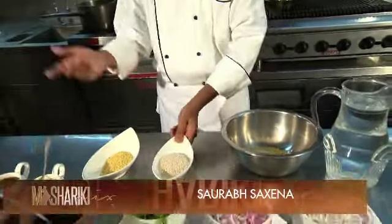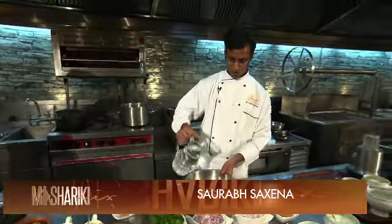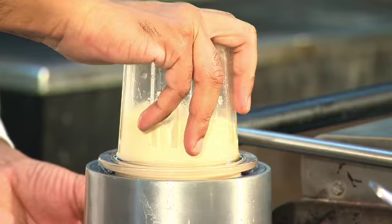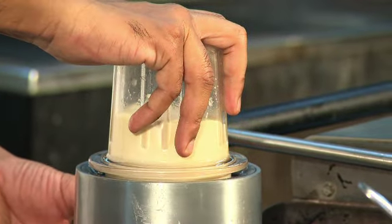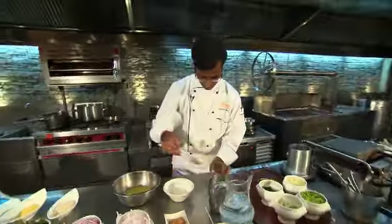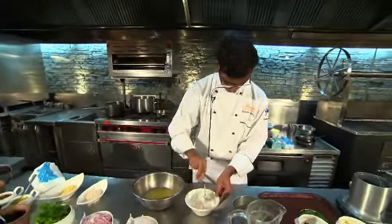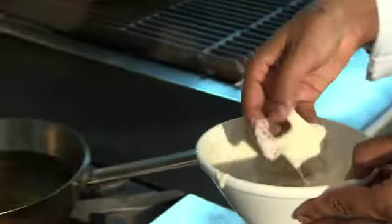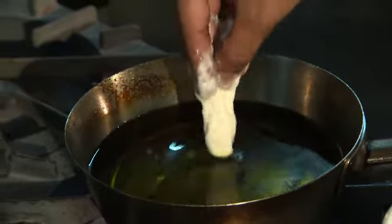You mix your 2 lentils together and then you put some water. Once these are soaked, next day you just take it out from the water, you remove the water and you put it in the grinder. Then you take out your paste. It's going to be somewhat like this consistency. Are there any secret ingredients, chef? Red chili powder, chopped cumin and coriander. And you put a drop of your batter in the hot oil.